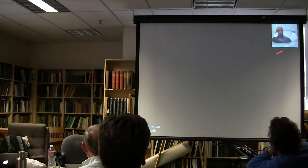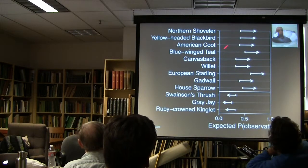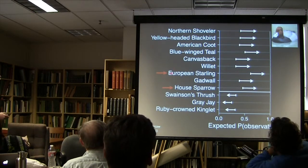I have another example here. There's a redhead duck, which I did some research on. Apparently these are really stupid even by duck standards. Hunters like them for that reason. And here's a similar graph. In the presence of a redhead, the model becomes more confident that you'll see this shoveler. This is a marsh breeding blackbird. And so on. There's a couple of species here that I thought were more interesting.